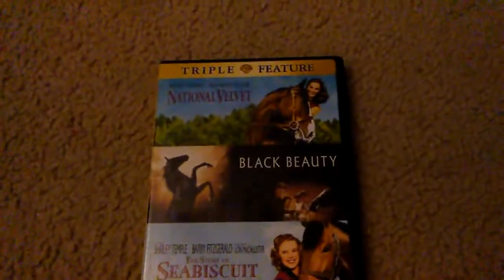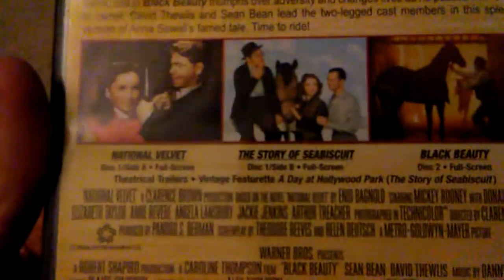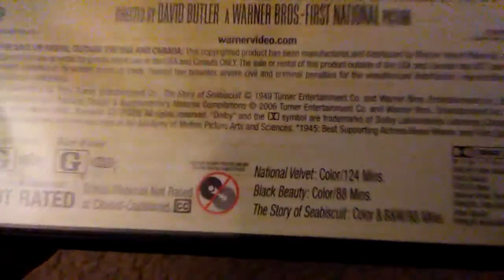Next up, National Velvet, Black Beauty, and The Story of Seabiscuit. This is a triple feature release, which I got for my birthday. Okay, spine. Yep, includes National Velvet, The Story of Seabiscuit, and Black Beauty. National Velvet is 1 hour 24 minutes, Black Beauty is 88 minutes, and The Story of Seabiscuit is 93 minutes, in color and black and white. And here's a disc for The Story of Seabiscuit and National Velvet, and here's the disc for Black Beauty. I haven't seen those movies, but I will get a chance sometime.